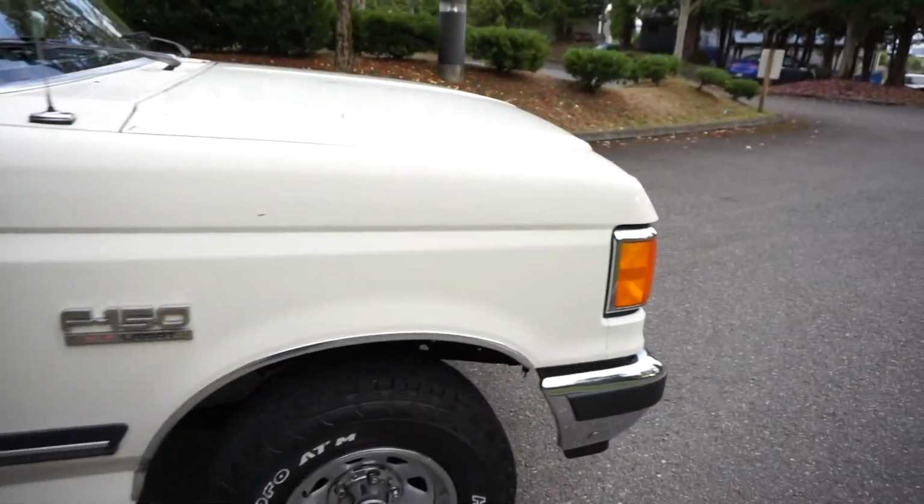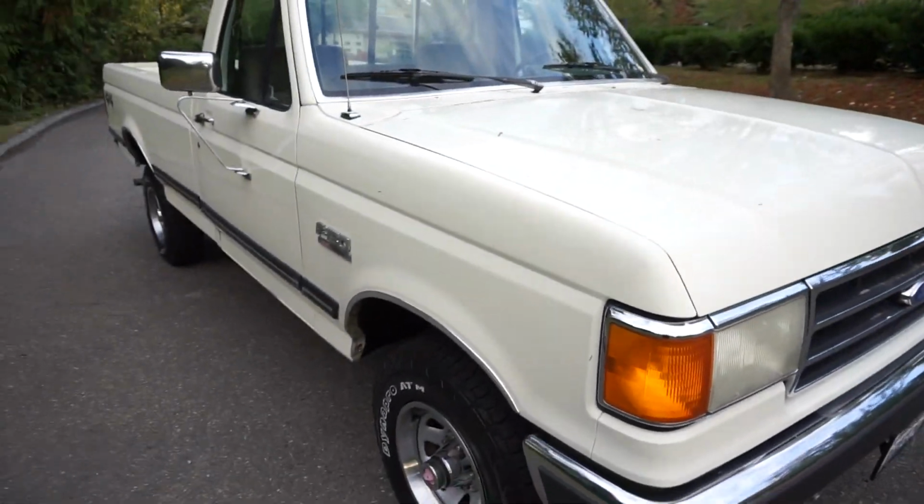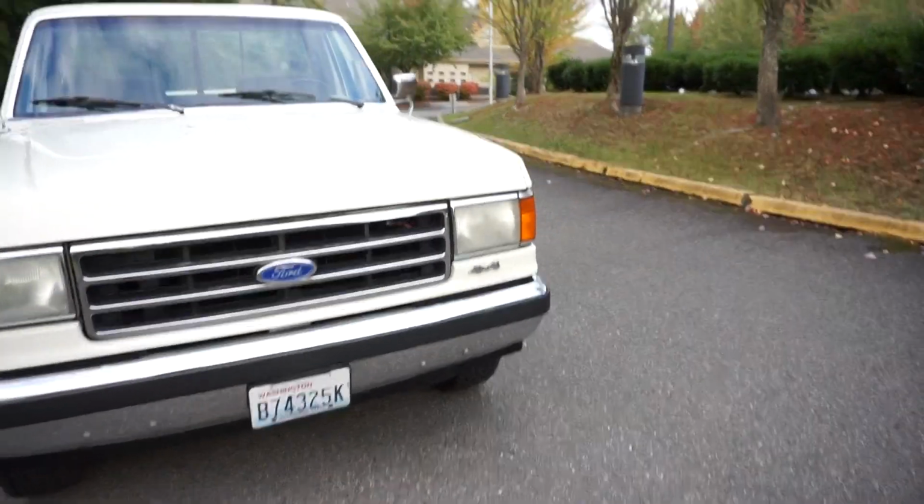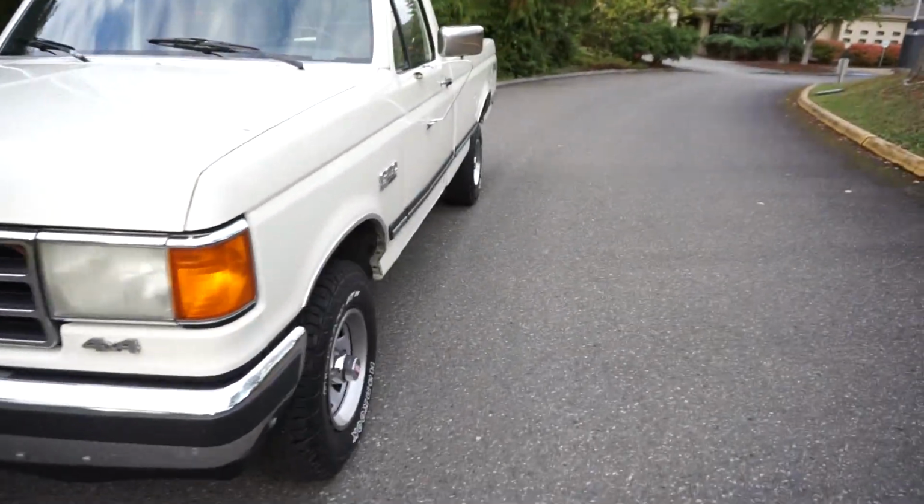It's all original paint. Never been an accident, no paint work, always been in the Northwest, so it's 100% rust free, super clean underside. So we'll go ahead and get into it. It is 28 years old.